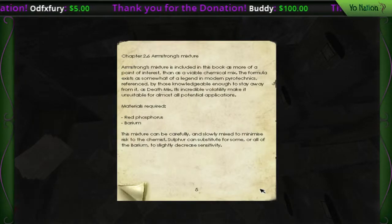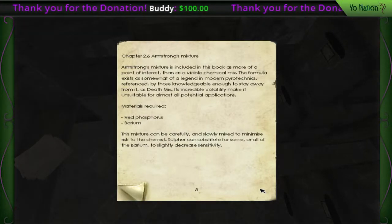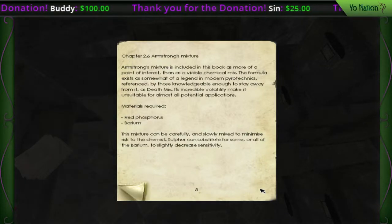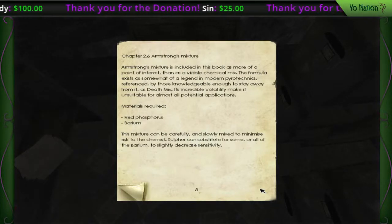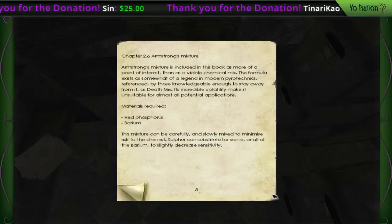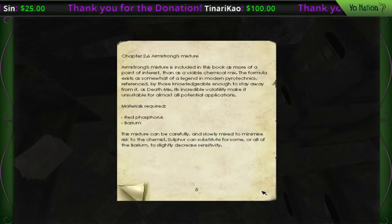Chapter 2.6, Armstrong's Mixture. Armstrong's Mixture is included in the book as more of a point of interest than a viable chemical mix. The formula exists as somewhat of a legend in modern pyrotechnics, referenced by those knowledgeable enough to stay away from it as death mix. Its incredible volatility makes it unsuitable for almost all potential applications. Materials required are red phosphorus and barium. This mixture can be carefully and slowly mixed to minimize risk to the chemist. Sulfur can substitute for some or all of the barium to slightly decrease sensitivity.